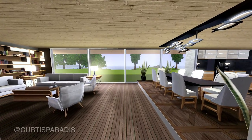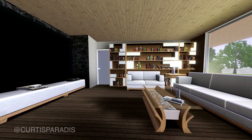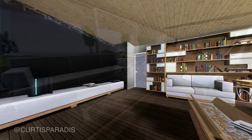And of course, all of your main areas are here, right? So you've got your living room here, beautiful couches, nice bookcase, and then this big screen TV to fill up this entire wall. Great to see. That's kind of hard to see, but it is that black slab on the wall.